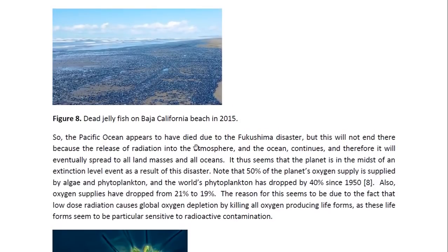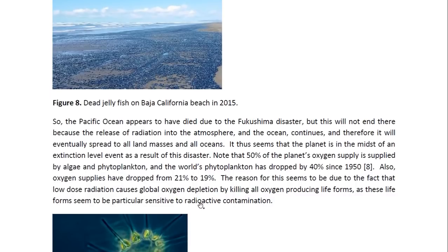So the Pacific Ocean appears to have died due to the Fukushima disaster, but this will not end there, because the release of radiation into the atmosphere and the ocean continues, and therefore it will eventually spread to all land masses and all oceans. So it seems that the planet is in the midst of an extinction level event as a result of this disaster.